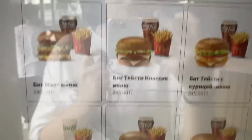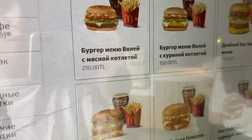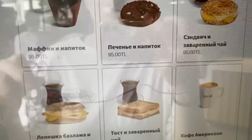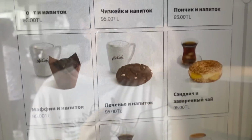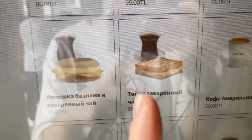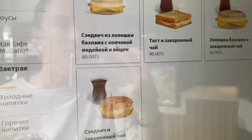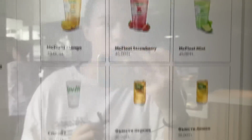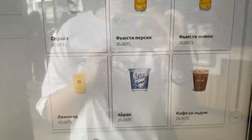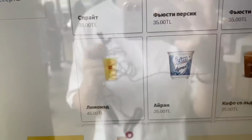Sorry, I chose Russian. And they have tea in a Turkish teacup. That's so cute. This one, this bus shape thing. Toasts, bagels. This bagel bun is a typical Turkish thing. Have coconut, fused tea, even ayran, the dairy product they drink here a lot.